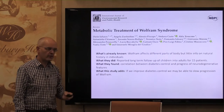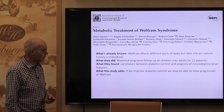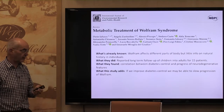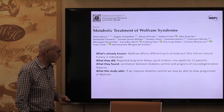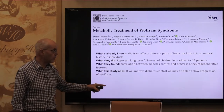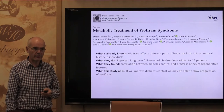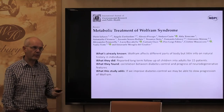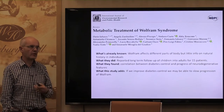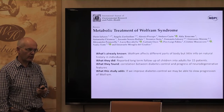And this fits in with work done in Germany about 10 years ago now by Dr. Julia Rohan, that suggested that there is also this association between good sugar control and better longer term outcomes than others. So what the study adds is that if we can improve diabetes control, we might be able to slow the progression of some other bits of Wolfram outside the diabetes that's relevant. And that's why we spent a lot of the meeting today talking about glucose monitors, glucose pumps, and how to try and avoid very low sugars as part of it as well. So that's the reason for it.